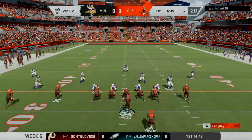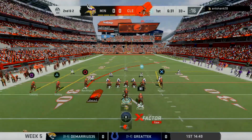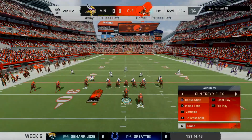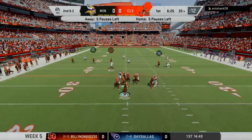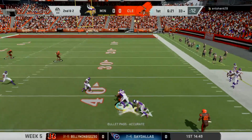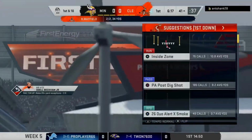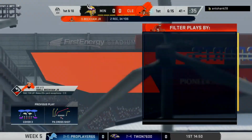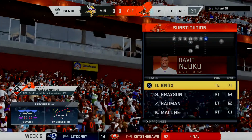Here's a 2nd and 2 now from the 33. Here we go again. Joker, Joker. They go play action. Mayfield. It's caught by OBJ. And this is going to turn into another first down as the tackle is made at the Vikings' 41-yard line. The goal for any offense versus his own defense. Executed crossing route.